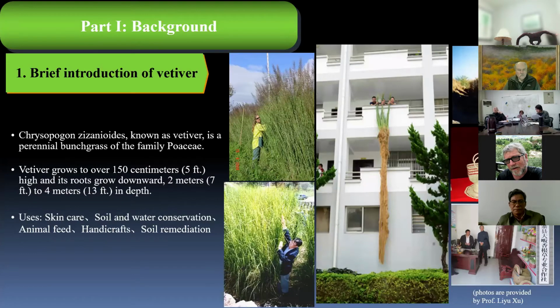As shown in these photos, vetiver is a perennial bunch grass of the family Poaceae. It can grow to over 1.5 meters high, and its roots grow downward 2 to 5 meters in depth. Vetiver grass is grown for many purposes, such as skin care, soil and water conservation, animal feed, handicrafts, and soil remediation.